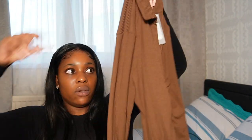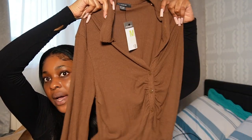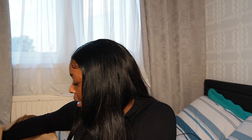But yeah, I just got that. I just thought it was mad cute. You can't go wrong with this type of top. So I got that, and it's cute. Can't wait to wear it. That one was £8, so I'm not mad at that.